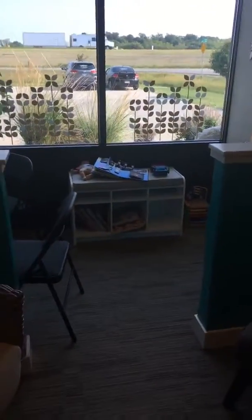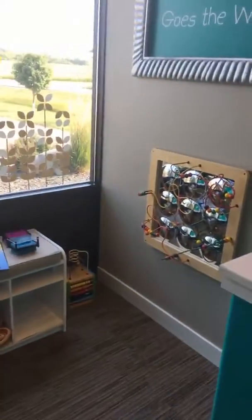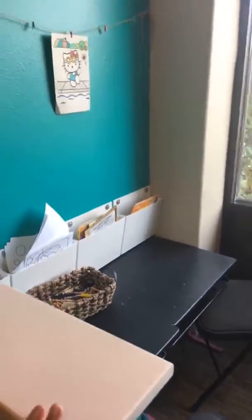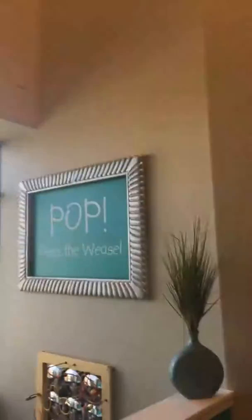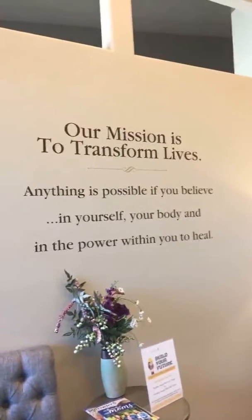We also have a kids area back here. Slightly messy right now. We just had some kids in here, so it's been played with this morning. We see lots of kiddos though, so we gotta have lots of stuff for all the kids. Yes, lots of coloring happens around here. We've always got something on the TV too. What are we watching today? It is Duck Duck Goose. It's a new Netflix movie if you guys are interested. There's our mission statement.